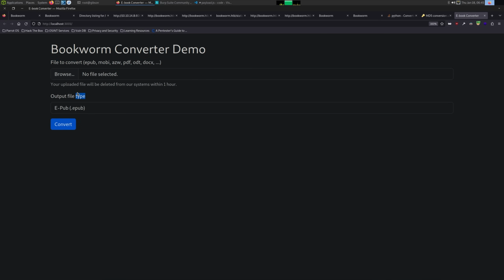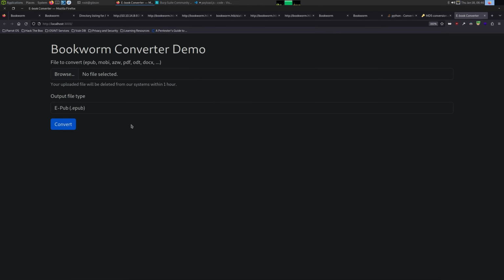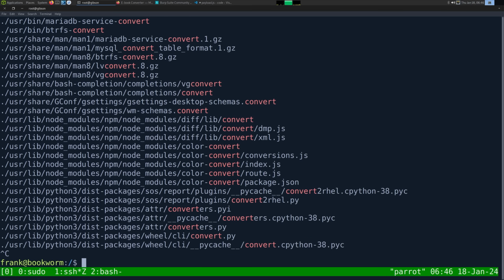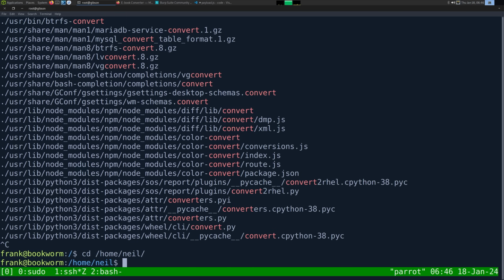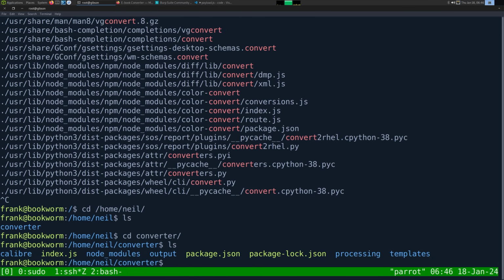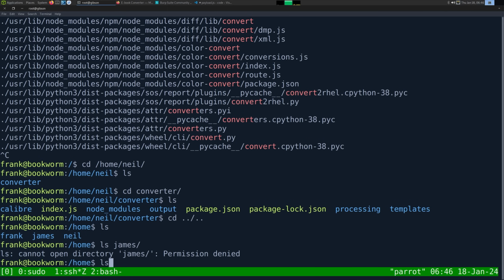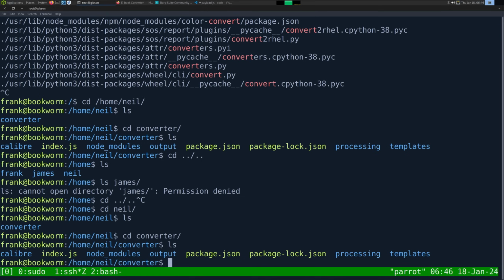We have a file to convert and an output file type. I want to see if I can find this. So let's see, I'm going to find and grep convert. I don't know if this is going to be a good thing to do or not. We see a bunch of things up in home Neil. So if we go to home Neil, we can actually go in other users' home directories, which is interesting. Is there any other homes? If we go to James, permission denied. So let's go to Neil. Then we have converter, and this is going to be the source code to this.